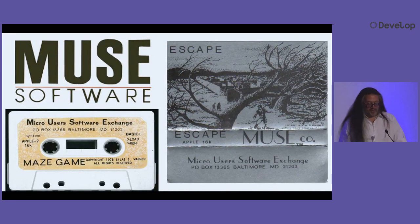Muse Software published the original Castle Wolfenstein in 1981. Muse was situated in Maryland. Jay hunted around, and remember, this is before the internet. And he did find the rights holder.